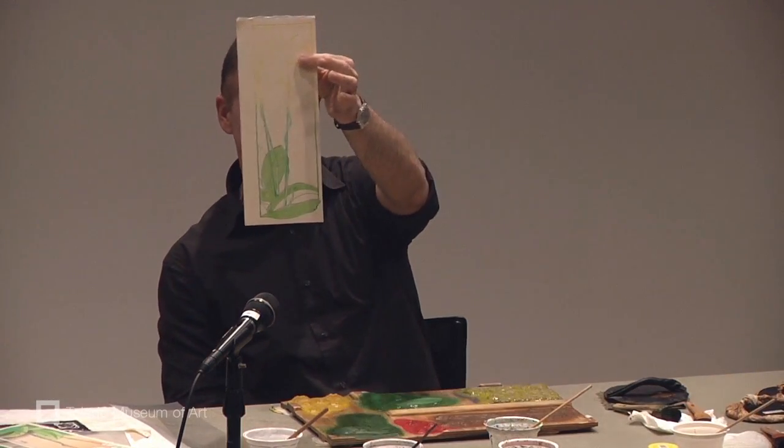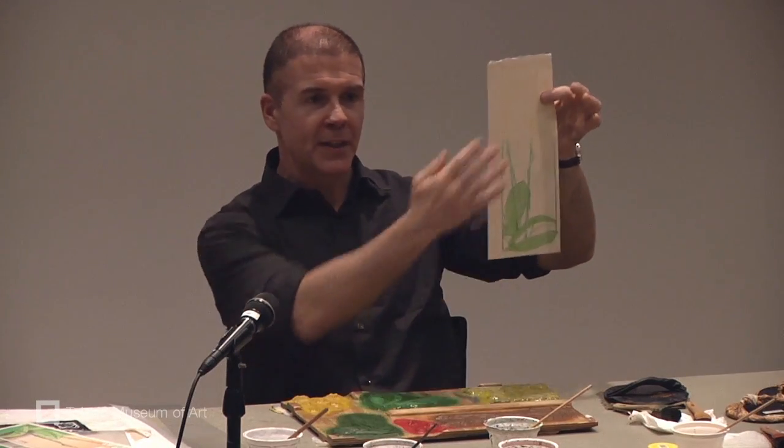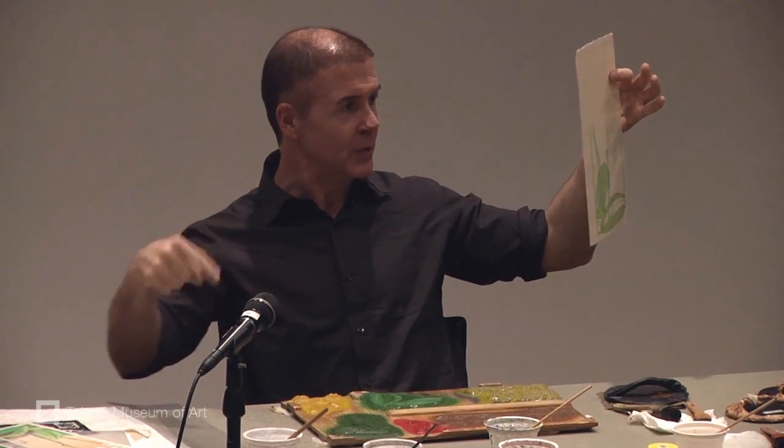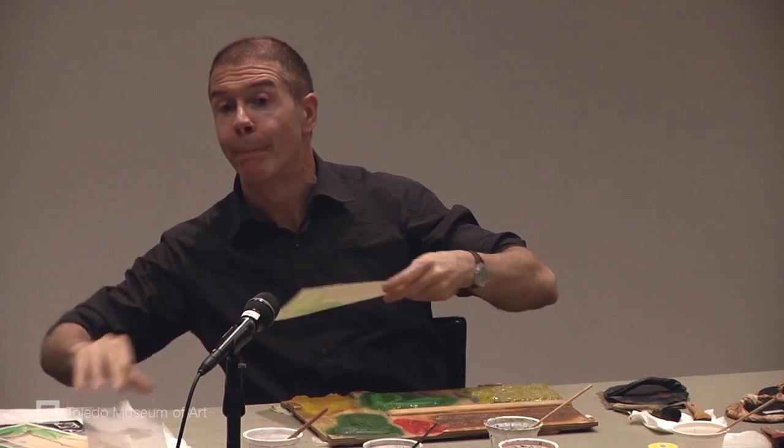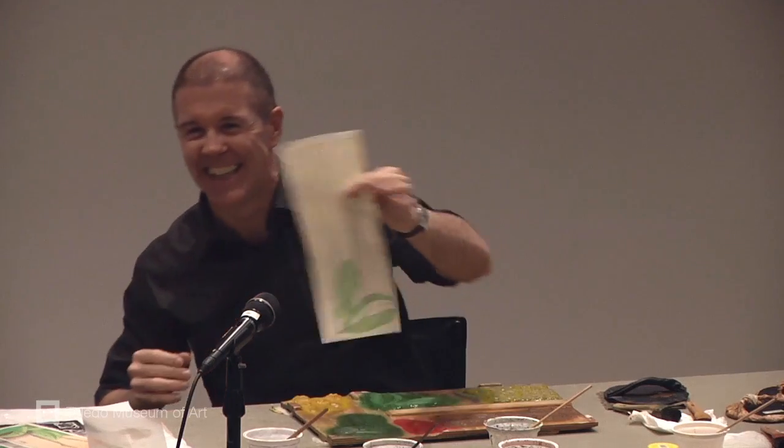I just printed the green of the leaves on this. So what I'm going to do, I'm going to print one where I show you just the color, and then I'm going to put one where I put the several different colors that were printed together. Okay. You can handle that with your fingers? No, I can't touch it. Of course I can. Yes, it's mine.